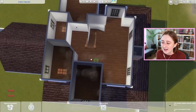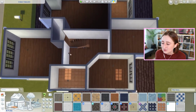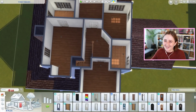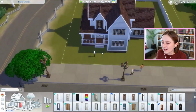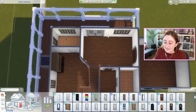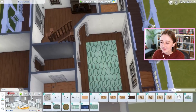I think I would like that in real life too, although I live in a townhouse right now, so it is just one open space, but it's not a large open space. You know, it's skinny, kitchen and living. That's what you have to work with, you know? So I guess I'm living out my dreams of a nice, fancy older house in The Sims when I build these.